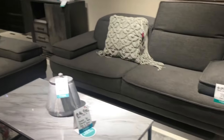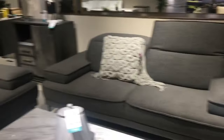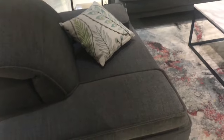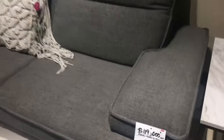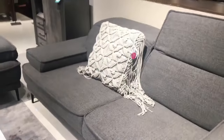And then this couch and the love seat is just a similar thing to what we saw earlier. It's just in a darker gray. The first one we saw was in a lighter gray. This one is in a darker gray. So it's just that same couch where you could recline the back and the arms and so on.